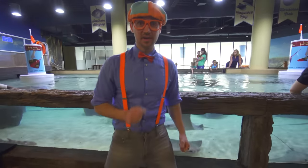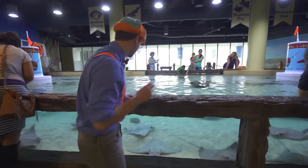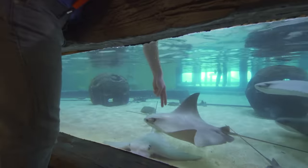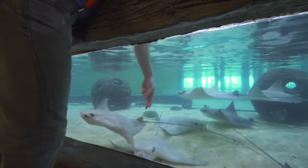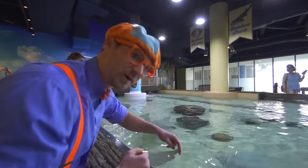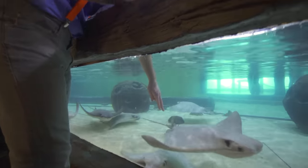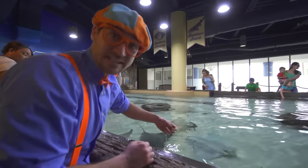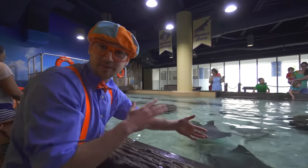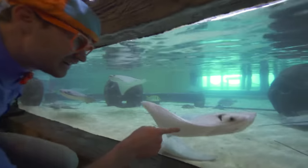Whoa! In this area, you can actually touch stingrays with two fingers, okay? Come on. I didn't quite get him. Oh, here he is. I touched him. And he's really soft. And it kind of has a little mucus type of feel, really slippery. Oh, look at that one. Hey!